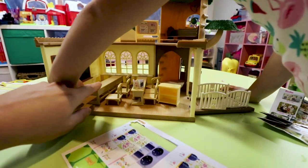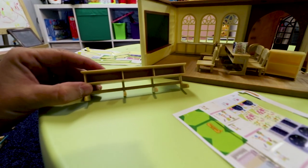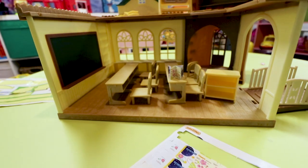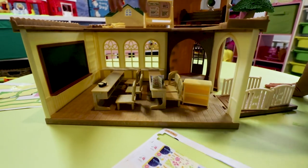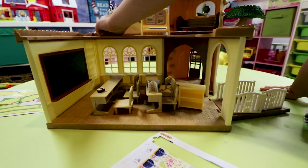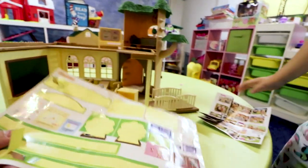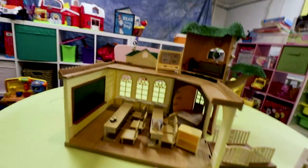Oh, wait. You know what? This one's backwards. These are backwards. So they have little cubby holes in them for your books. Yeah. All right. Yep. Put this thing here. Okay. All right. Where are your books? Those are small, little stickers. How small are they? These. Oh. They wrap around the book. Okay. I'm going to do them.